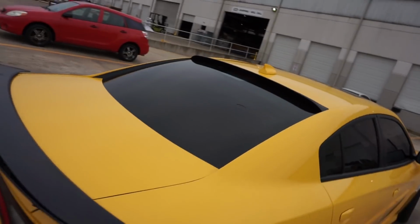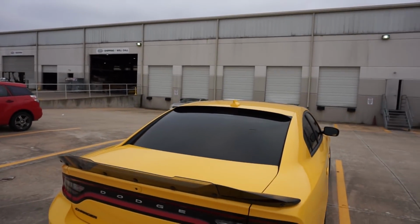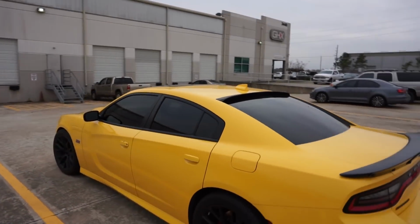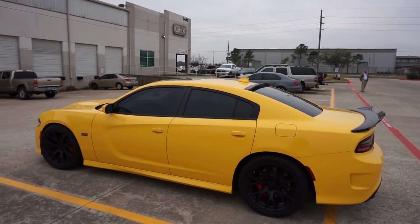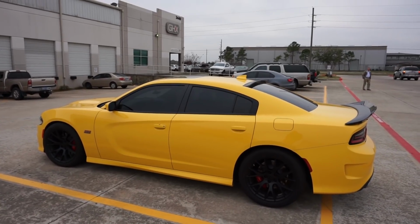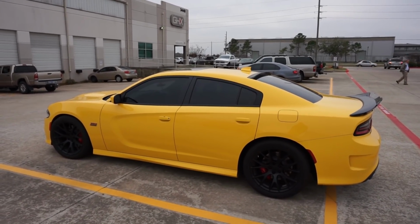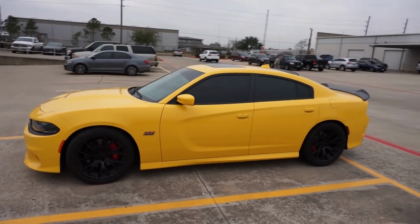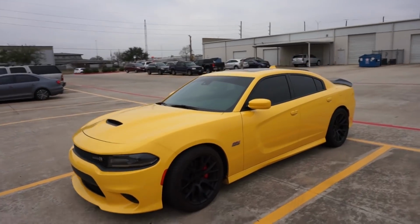So there we go. You can see there, this is the final look of it. It looks so subtle that you can barely actually tell that it's different than it was. But if you know what you're looking at, it looks like a big deal. Pretty happy with it.